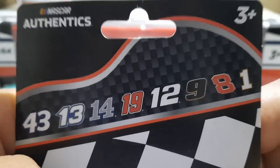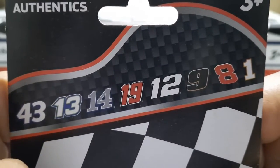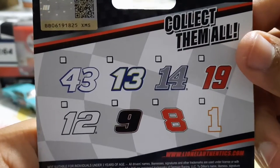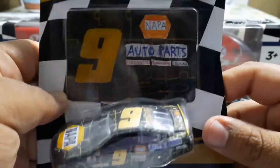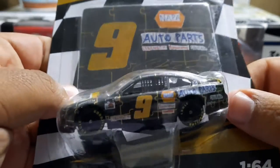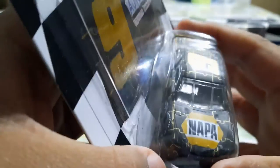Got me some NASCAR Authentics numbers right there. Can anyone in the comments let me know whose numbers these are? I appreciate it if you do. Collect them all, if I could find them, because most of the time I'm not always at Cracker Barrel and that makes it harder. But anyways, I got me this car right here. Oh yeah, a Chase Elliott Napa Auto Parts car. This one's a lot different from his usual ones I'm used to seeing.